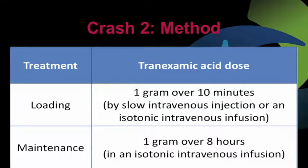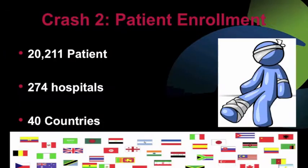This was the protocol: a loading dose of 1 gram over 10 minutes, whether it was a slow IV push or in a small 100 to 200 cc bag infusion over 10 minutes, followed by a maintenance infusion of 1 gram over 8 hours. So just as the manufacturer states, 1 gram immediately over 10 minutes, followed by 1 gram over the next 8 hours as an infusion. So 20,211 patients in 274 hospitals in 40 countries.